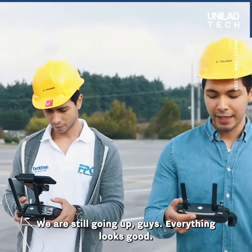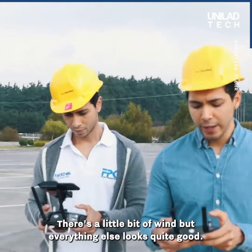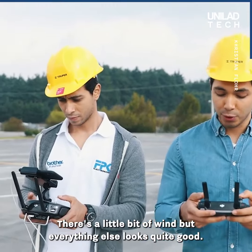We are still going up, guys. Everything looks good. There's a little bit of wind, but everything else looks quite good.